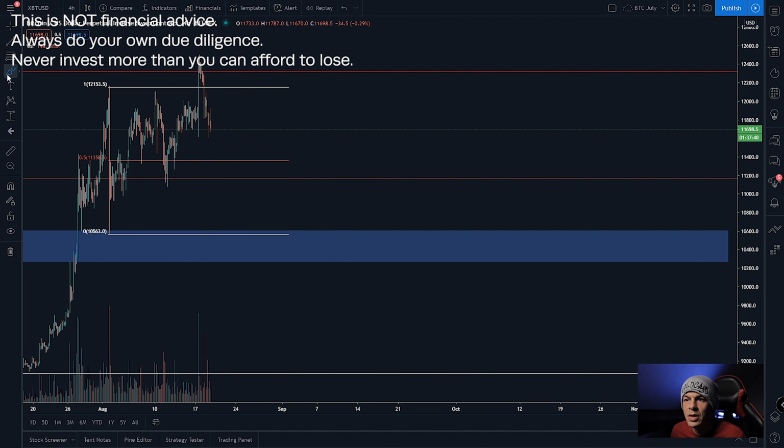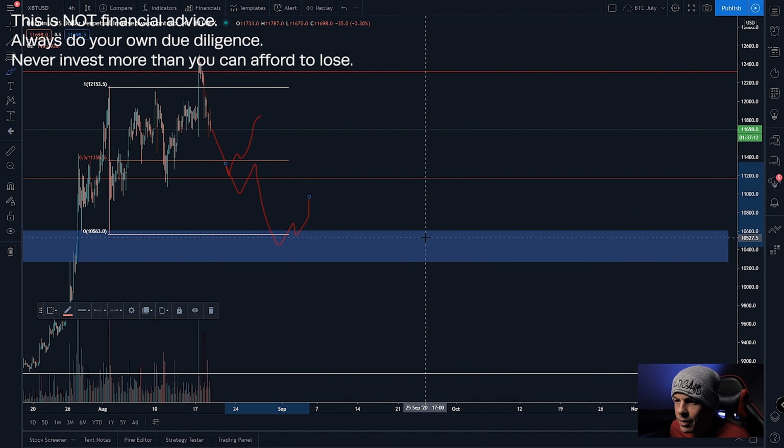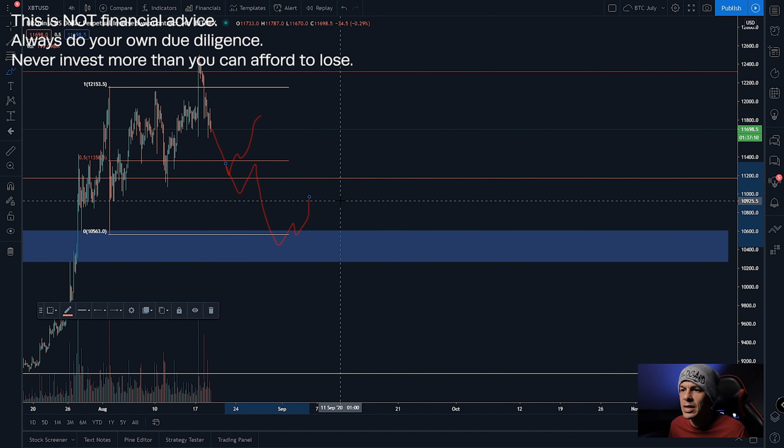So as mentioned, I expect Bitcoin to continue going down, and we may hit either one of these and then continue north. If we don't find support in this area and we confirm off of one of these, then that's when I expect us to come back down to 10.5. Hopefully that makes sense. And before you all start giving me hate and calling me a bear in the comment section, remember, short-term bear, long-term bull.